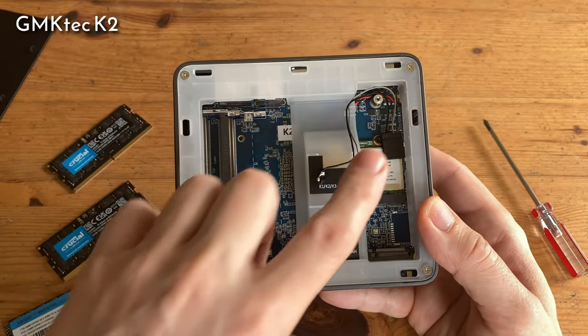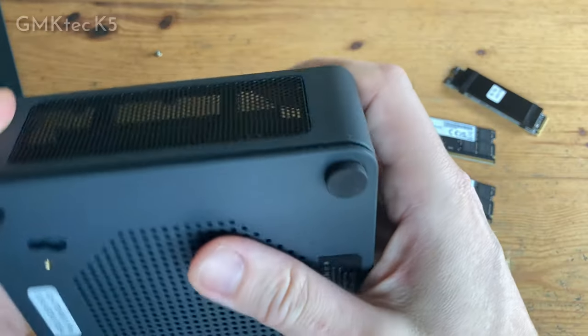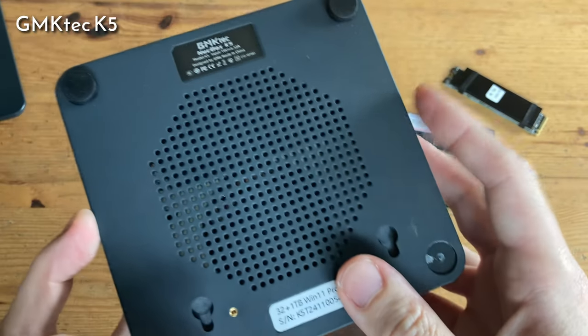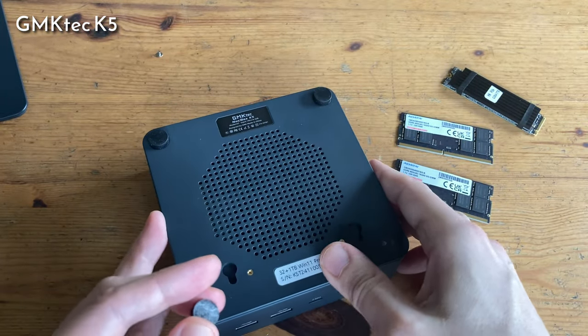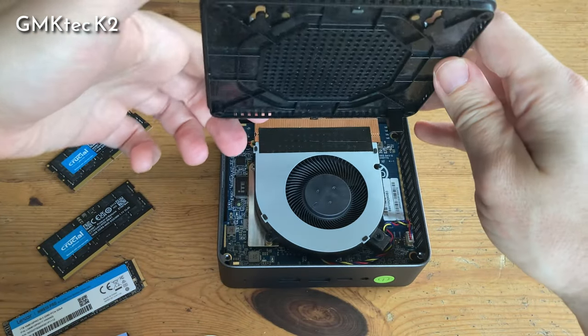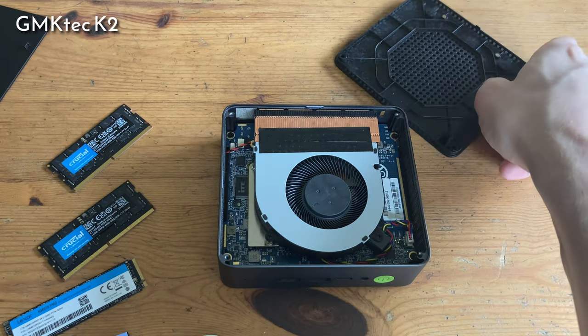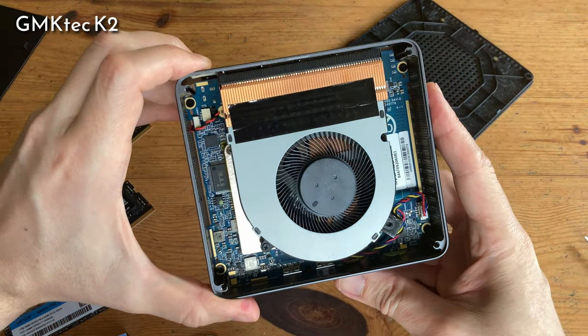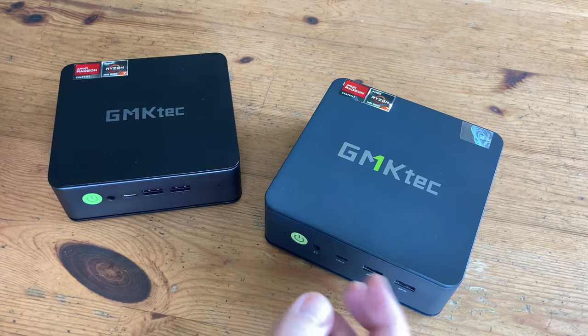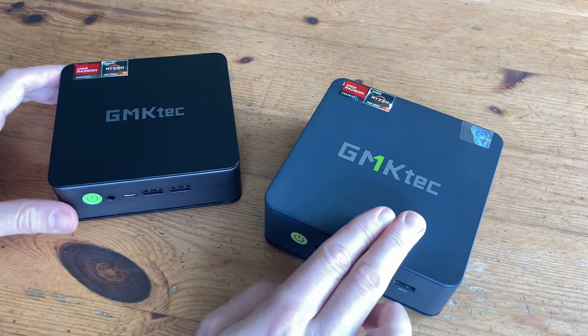Looking at the top of the K2, there's nowhere for the heat to escape, whereas the K5 has more space and good airflow. If you want to change thermal paste, access to the CPU heatsink on this is a bit more difficult, whereas on the K2, we can just open the bottom. So one main difference is cooling, and unless you want to mod a K2, the K5 is much more reliable.